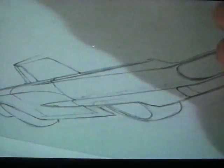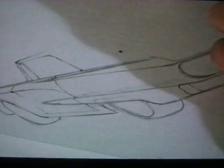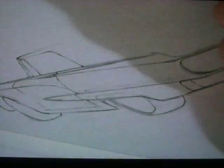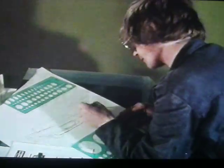But the thing is, if you're going to do an artwork, you've got to get the thing to look right. And if you haven't got the information, how on earth can you make the thing look right? No matter how good your memory is, you'll always miss something. Everybody does.